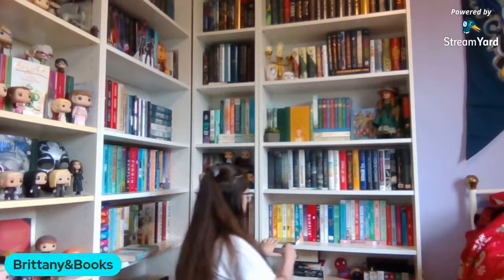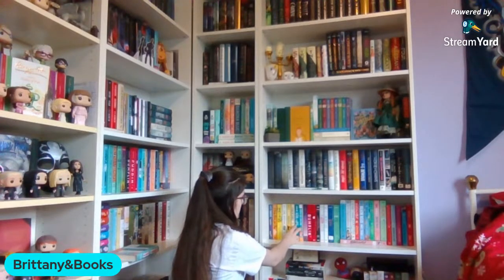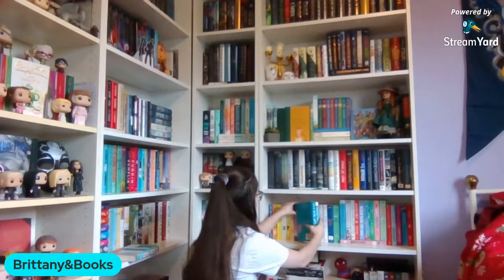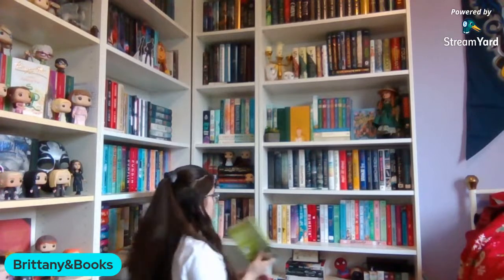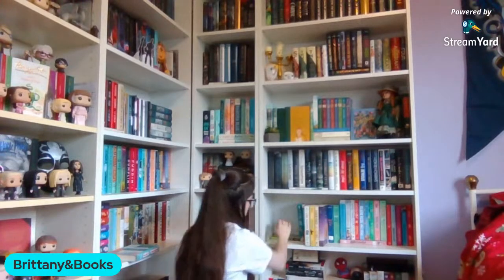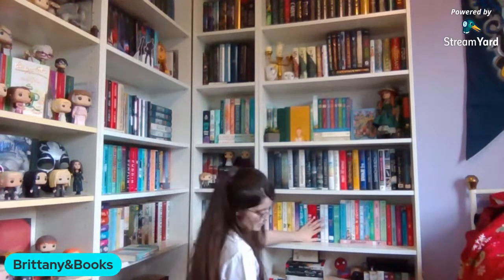Maybe I'll just move, no. I really like the way these two look next to each other. Maybe I'll just adjust it. Put it like that. And put these ones. We're gonna try this. As if moving this tiny little book is gonna make much of a difference. But I never touch The Perks of Being a Wallflower. Whatever. Okay. I still have a lot of books that have no homes.